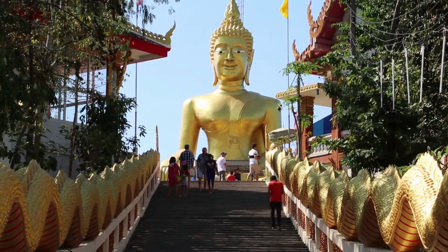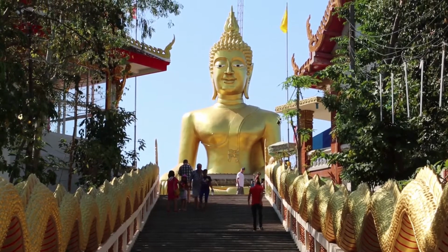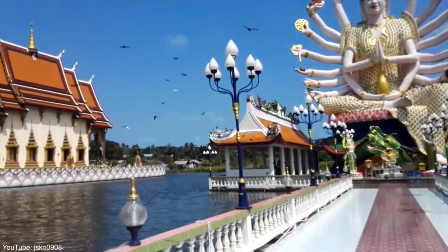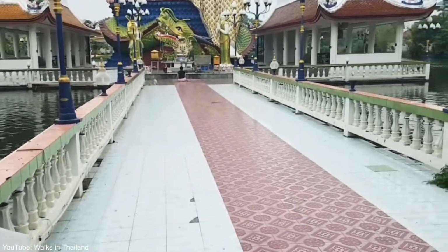This living and working temple has a lot of visitors daily who pay homage to both Buddha and Guanyin. The temple is surrounded on all sides by a lake, and if you make a donation to the temple's coffers, you'll receive a bag of fish food to feed those that live in the lake.